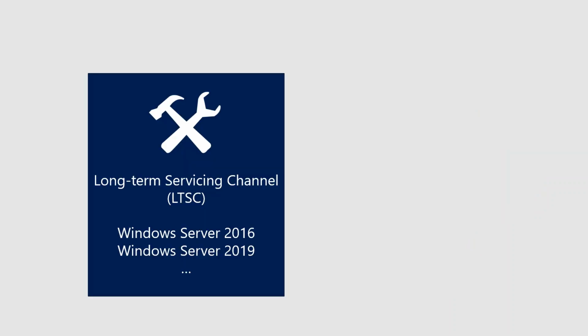So first of all, we have obviously the LTSC releases, which stands for the long-term servicing channel, which was renamed from the long-term servicing branch. And these are basically the normal Windows Server releases, like Windows Server 2012, 2012 R2, Windows Server 2016, Windows Server 2019 as well. But these are basically the major long-term servicing channel releases we have in Windows Server.